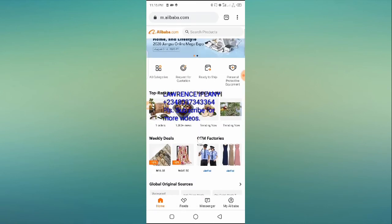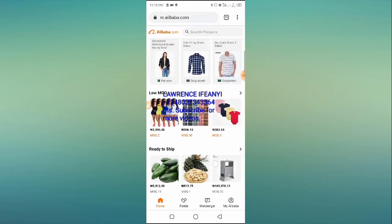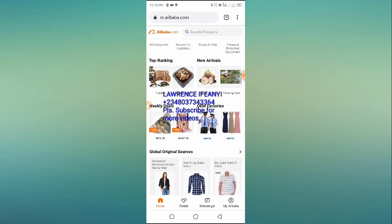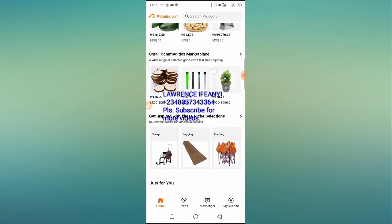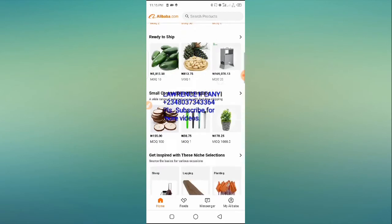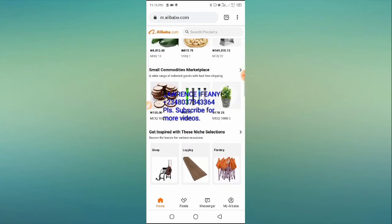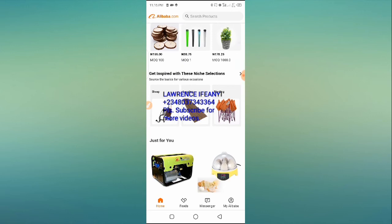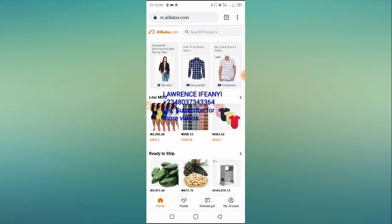Reason, the prices in Alibaba.com are all listed in dollars, whereas the prices in 1688 are all listed in RMB or yen. Okay. Now, if you are Nigerian and you want to buy from Alibaba, you will be spending more than buying from 1688. The reason is simple, because of our dollar exchange rate and yuan exchange rate. Exchanging to dollar is more costly, or more on the high side, than exchanging to yuan. So that is why we stick to buying from 1688.com.